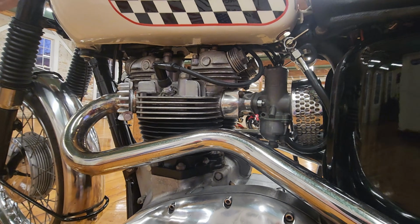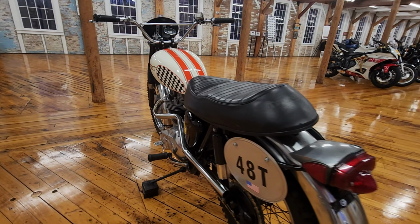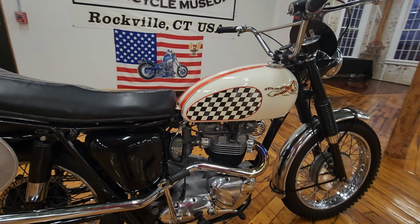So the speedo needs to be sent out and repaired, but we're basically way over the budget of what we should have spent on it. So we're not going to do that. Just disclosing that. So full disclosure.